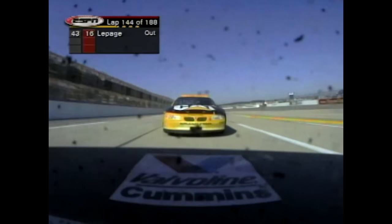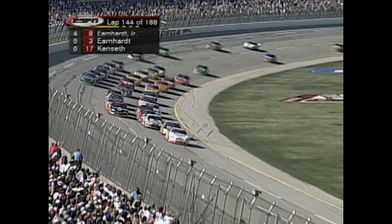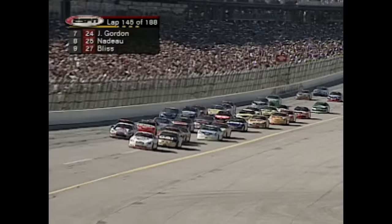Mark Martin, who led so many laps here back in the spring, back in April. In fact, he led the most laps, 7 times for 98 laps, only to be shuffled back and finish in 6th position, I should say, in the Diehard 500.